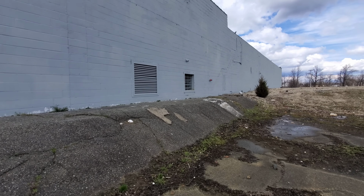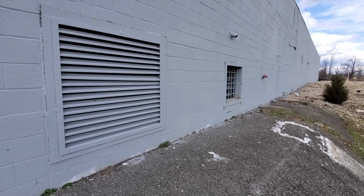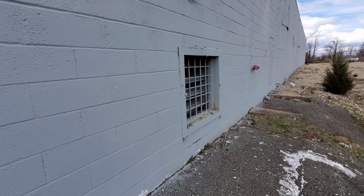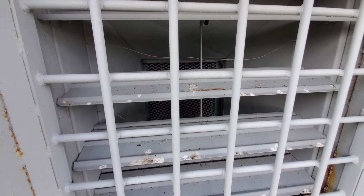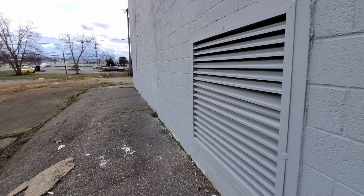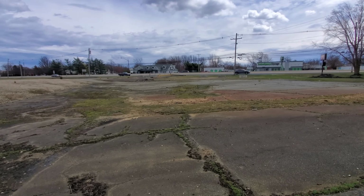I don't know, I'm curious. Can you see anything in here? Probably not. No, it's just a vent. But that was cool. I'm glad we got to do that.